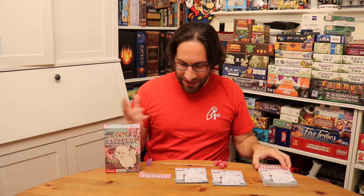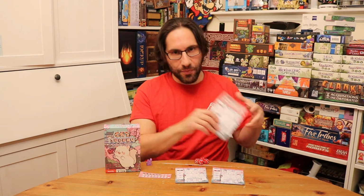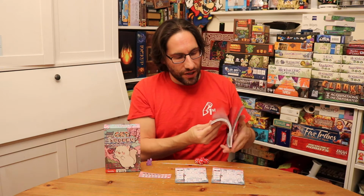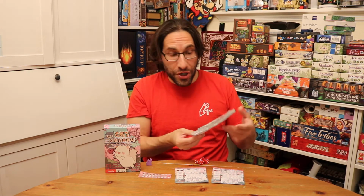So it comes with, basically, you need a pencil, but it doesn't come with a pencil. It's 4 dice and a giant book of these sheets. There are different difficulties within them, so you basically have 4 difficulties, probably, I'm gonna guess 25 per.